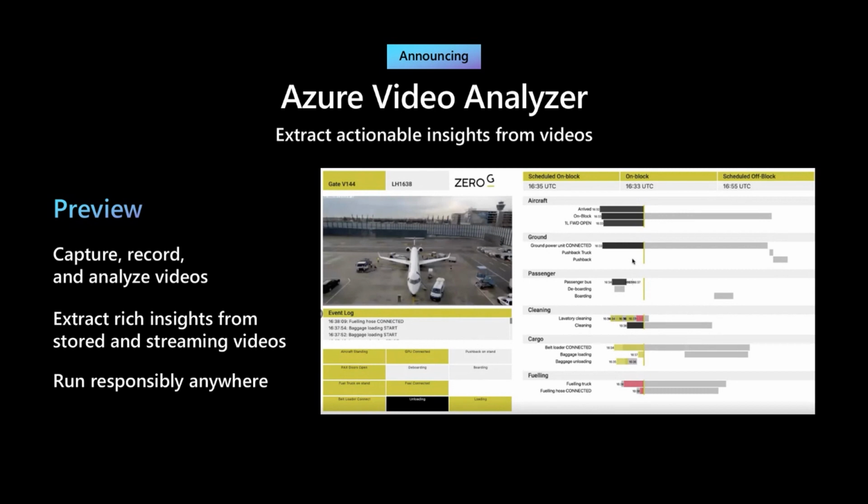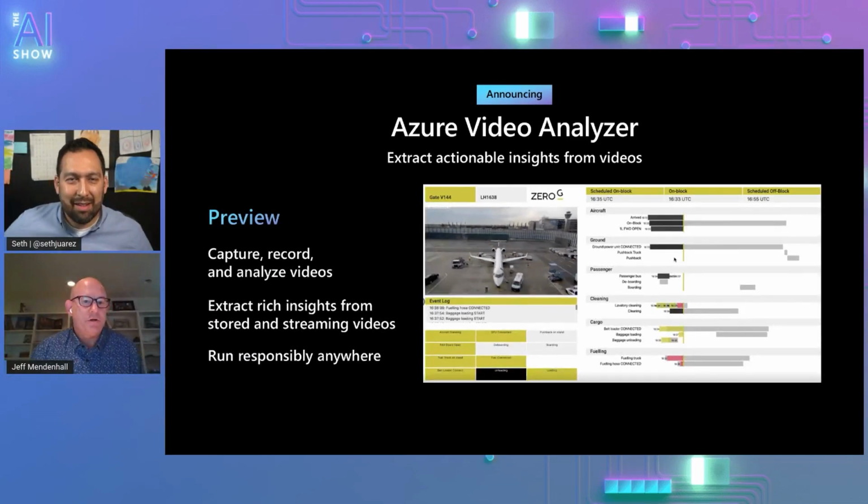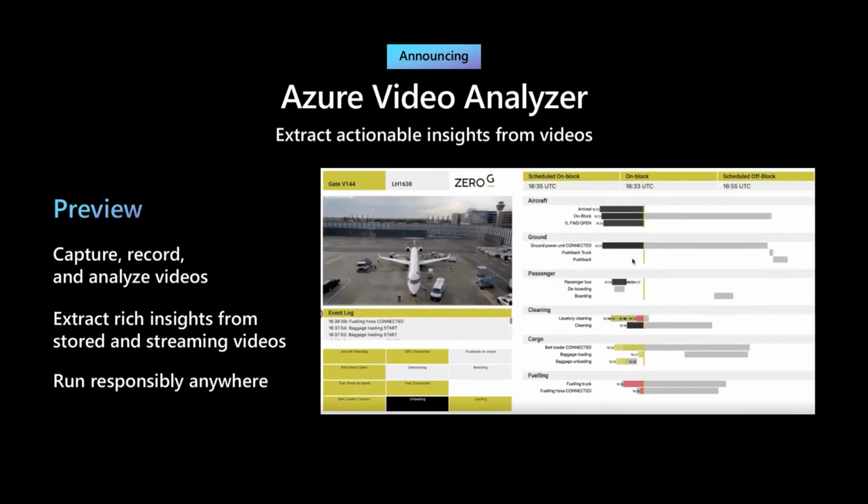One of the airlines determined that this was a $100 million a year problem or opportunity if they could make this more efficient. So our great partner Zero G with Lufthansa created this portal that'll tell you when the plane lands, when does the fuel truck come up, when does the baggage cart come to take the baggage off and the new one come to take it on? And it will do it in SLAs.